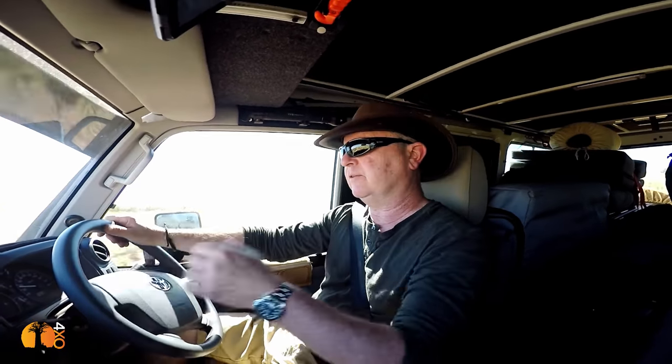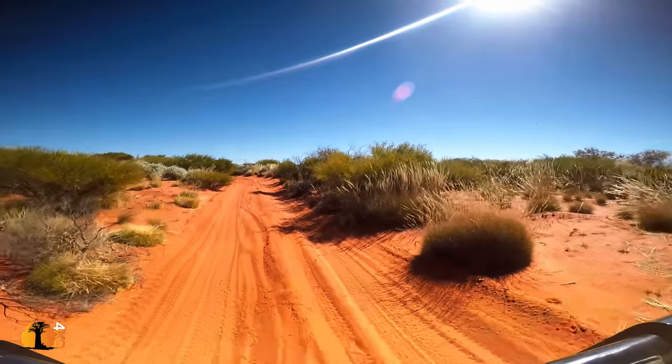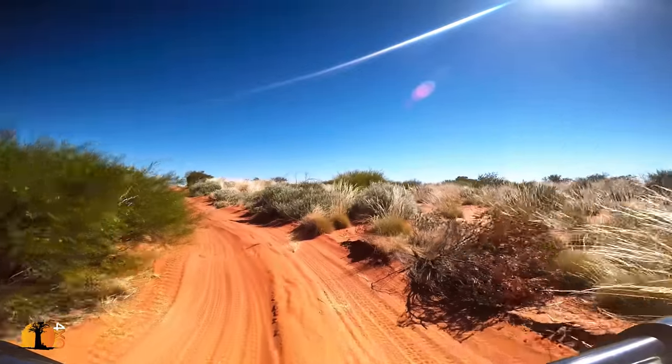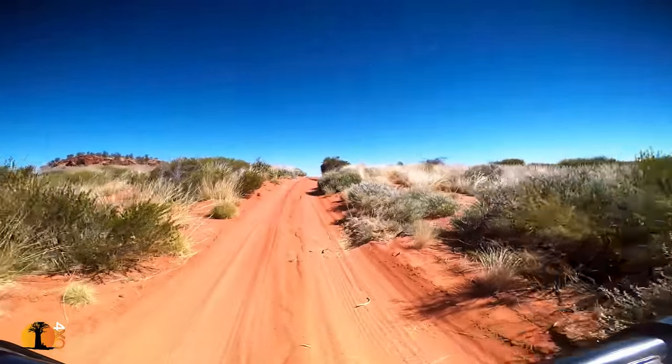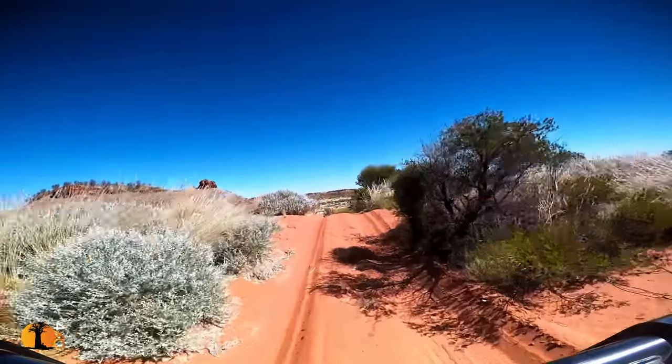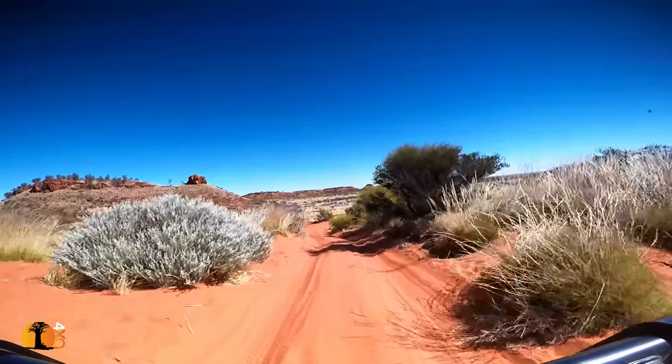The day's drive has been spent mostly dune driving. Quite high dunes, some of them quite challenging, and then between them wide, broad, open Spinifex plains, and the track that runs along the plains is quite corrugated in places, but it's just one dune after the other. It's almost like Russian dolls. Take out one and there's another one, and there's another one, and then there's another one. It's endless, day after day.